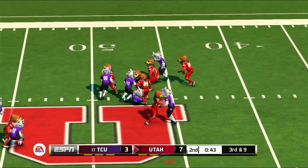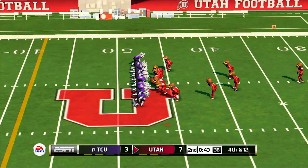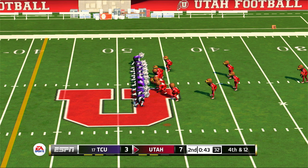He scrambled, and he's going to come up with a sack. Coaches don't like it when their quarterback gets hit like that. Don't be surprised to see the old coach get on his lineman to protect the quarterback a little bit better. They've got 10 guys up. It looks like they're going to try to block this one.